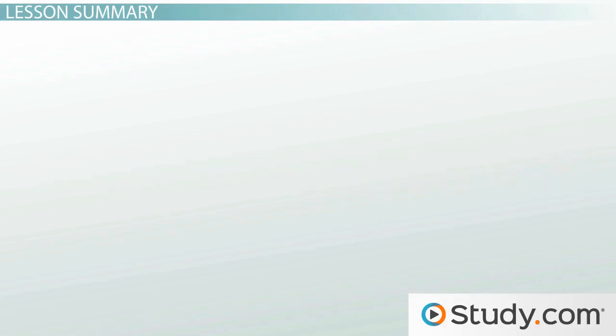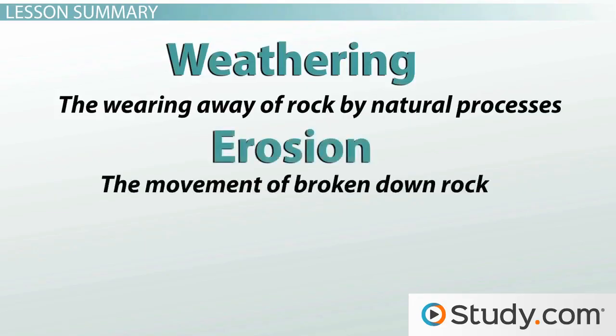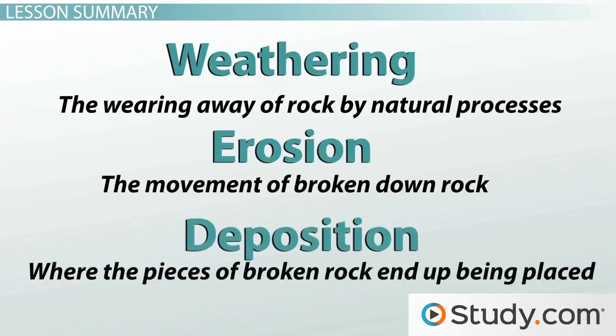The surface processes that change the Earth include weathering, the wearing away of rock by natural processes, erosion, the movement of broken down rock, and deposition, where the pieces of broken rock end up being placed.